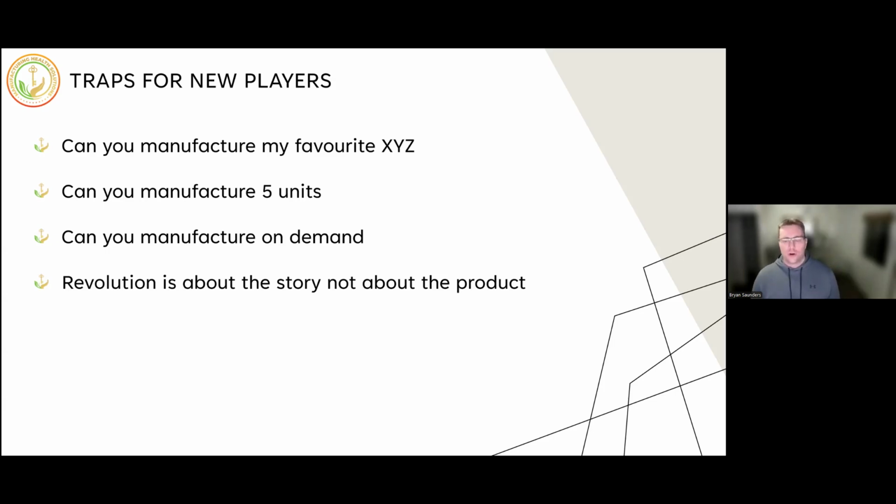Understand that revolution is more about the story rather than the product. And what I mean by this is a lot of the people who approach us talking about products don't fully realize that actually the contract manufacturing piece is probably only about 25% of the work associated with launching a brand and establishing a product.